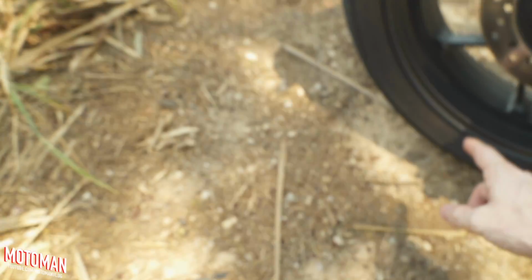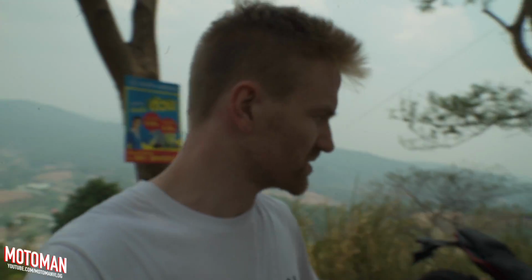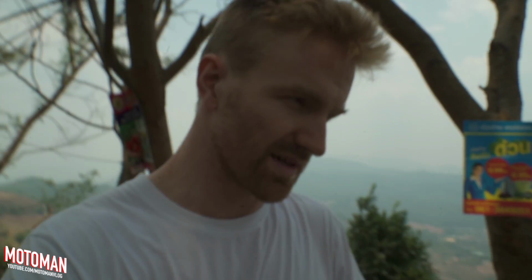It comes with these Dunlop D214s, and that's a bit of a downside. They don't feel great. Brakes feel decent until you really get on it. If you're really going to start pushing the bike, that starts to lack a little bit. The forks and the suspension feel good to a certain point, but it's built to a certain point. It's not like a track bike, but it's a bike that you could definitely do a track day on.